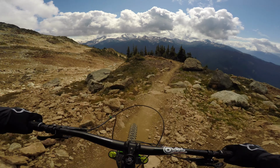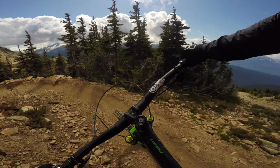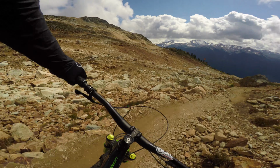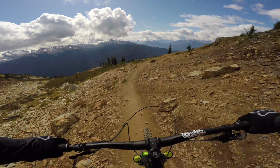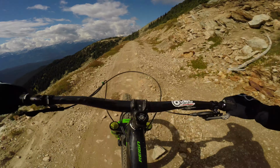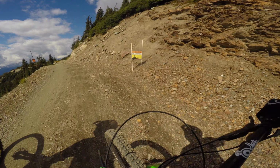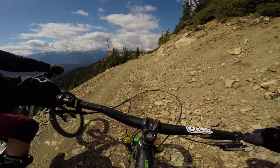We're trying to give each other some space so we don't bunch up. A lot of this stuff, you need momentum. It's rock stuff, so when you get bunched up behind someone, you lose that and you get stuck. You guys know. Woo-hoo! I got you. Trail bike. I'm on the enduro, you got the DH.